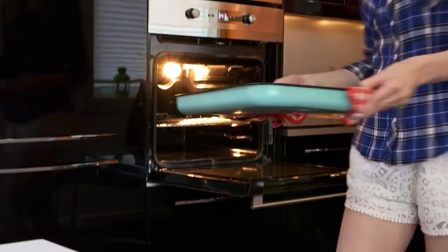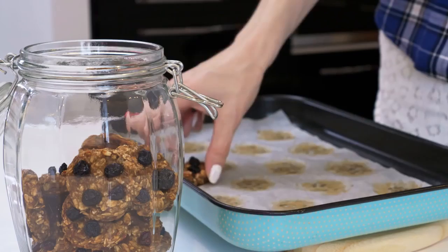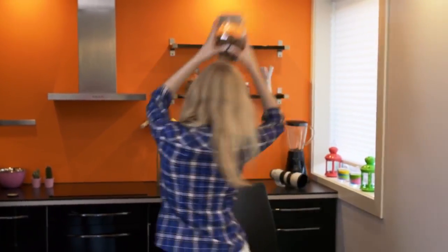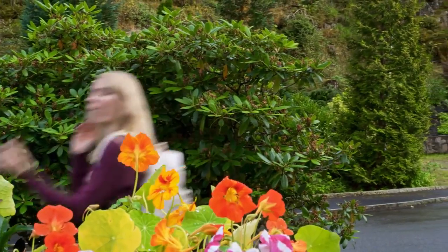Here they are, all done, smelling delicious. Put them in an airtight container and you have a great breakfast on the go ready. You can make this on the weekend and they will last you for the entire week. When you're running late for school, you can just grab a couple of cookies and you're out the door. A perfect way to get a nutritious and super tasty breakfast on the go. I also love how you can tailor this recipe by mixing in the ingredients you like.